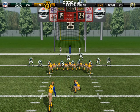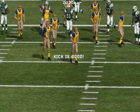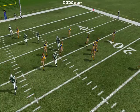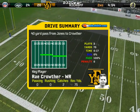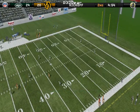Comes in for the extra point. The extra point attempt is good. No matter what kind of field position you start with, as an offensive player, you got to be thinking touchdown. These guys kept their eye on the end zone, and that's exactly the kind of drive they were looking for.